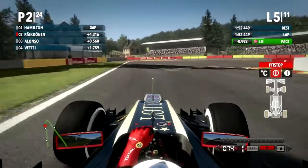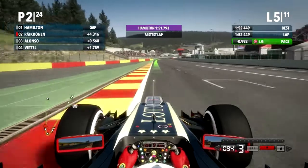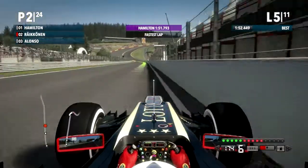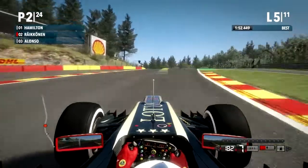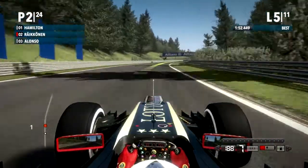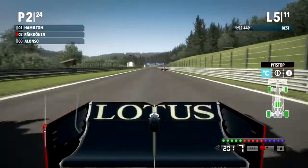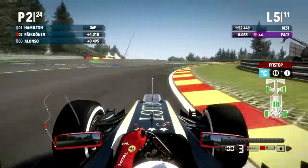1:52.4. Beautifully done. Meant to be pitting, I'm not sure I will. The race is still going pretty slowly. Nothing much happening. I'm being caught by Alonso now. Vettel seems to be overtaken. Hitting the wall a wee bit there. Bad driver. Other than that, it's not a lot going on, to be honest. Maybe I'll crash for the amusement in a minute. Or maybe not. I don't know. Wait and see, keep watching.